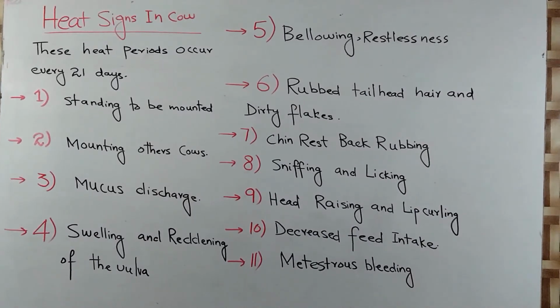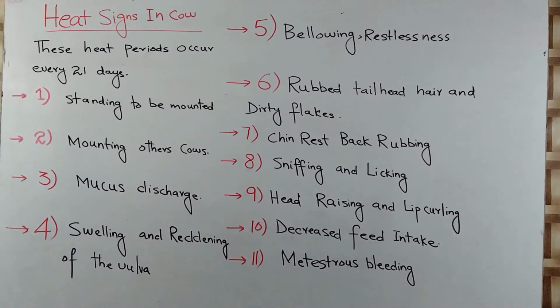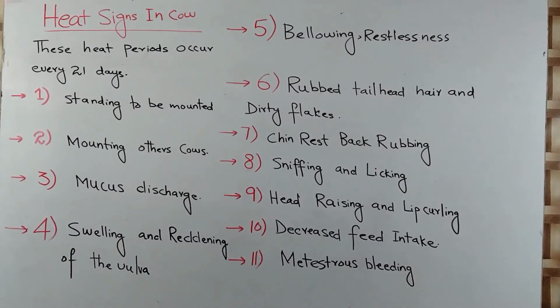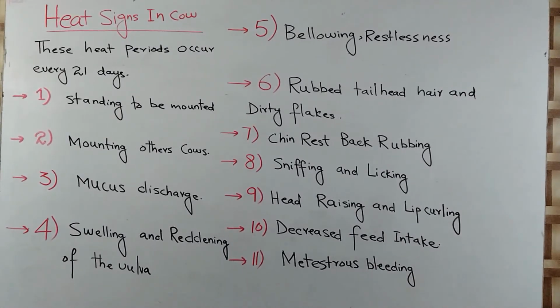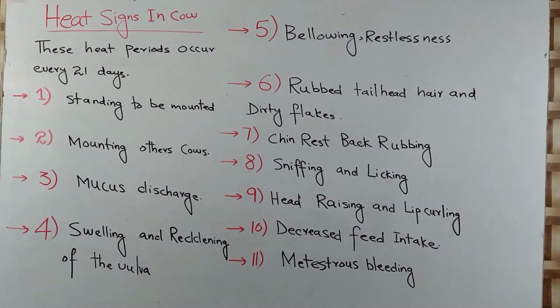Today is our lecture about the heat signs in cows, which we notice on the farm animal by the veterinarian and by the farmer, so that we can inseminate the animal at the right time. The ability to detect heat cycle among your cows and heifers is invaluable if you want to ensure your herd's reproductive performance. Failure to detect when cows are in heat and breeding cows that are not in heat is a major contributor to low fertility and economic loss for the producers. So we will discuss heat signs one by one.